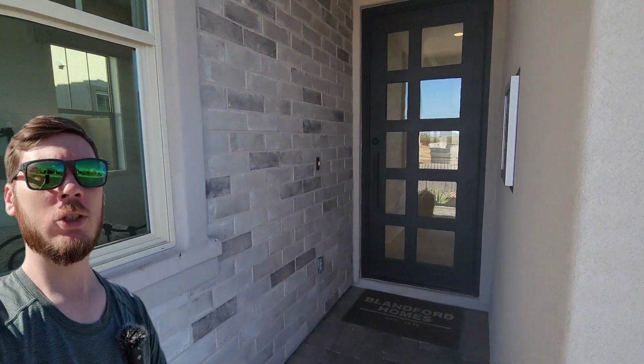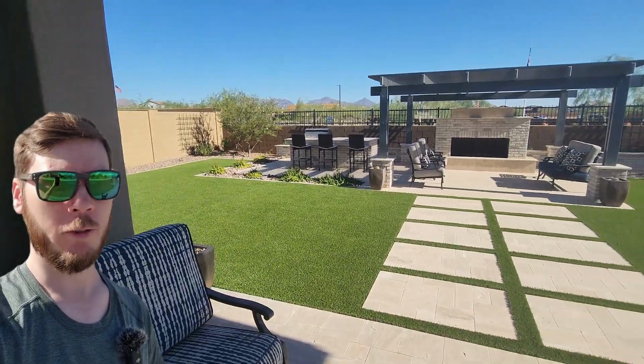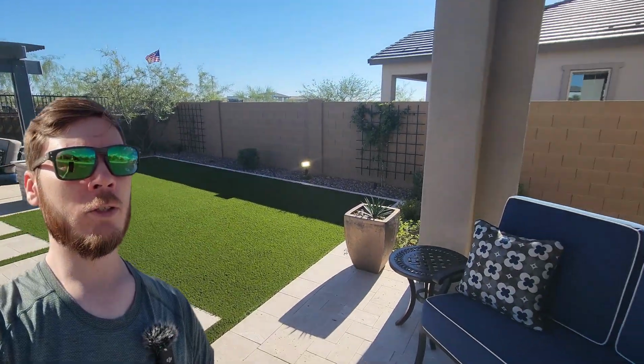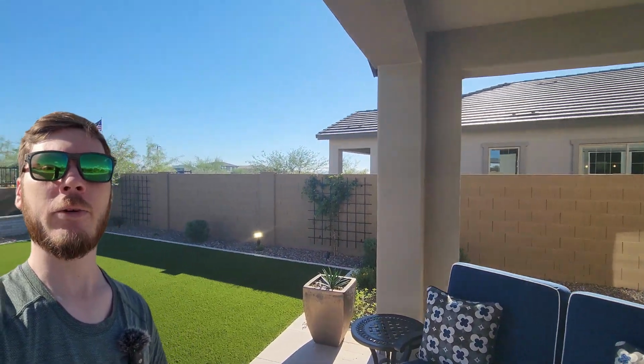The first one is going to be just under 2,000 square feet at about 1970, and the other is going to be right at about 3,100 square feet. The first one is a single family home, and the second is going to be a 2-story home, giving you a good idea of what 2 of the different options and floor plans over here for the Blandford homes are.